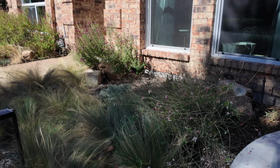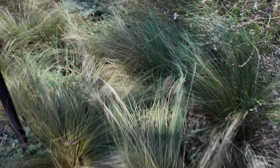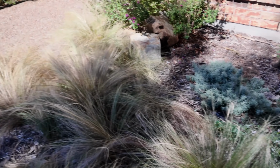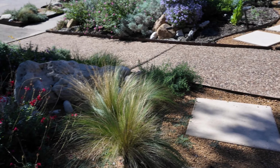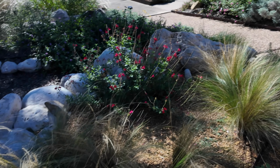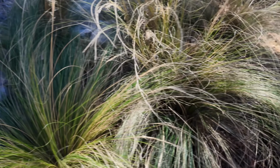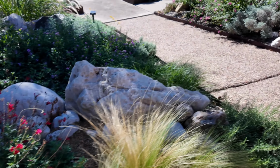Here's more of the Mexican feathergrass nestled in with some white gaura. I'm going to redo this area. This is one of those areas where I just want to experiment a little bit more, try to find some other options. The Mexican feathergrass, I'll actually go in February and cut all these down. That way it kind of tames the look of them a little bit, but you can also let them just grow wild.